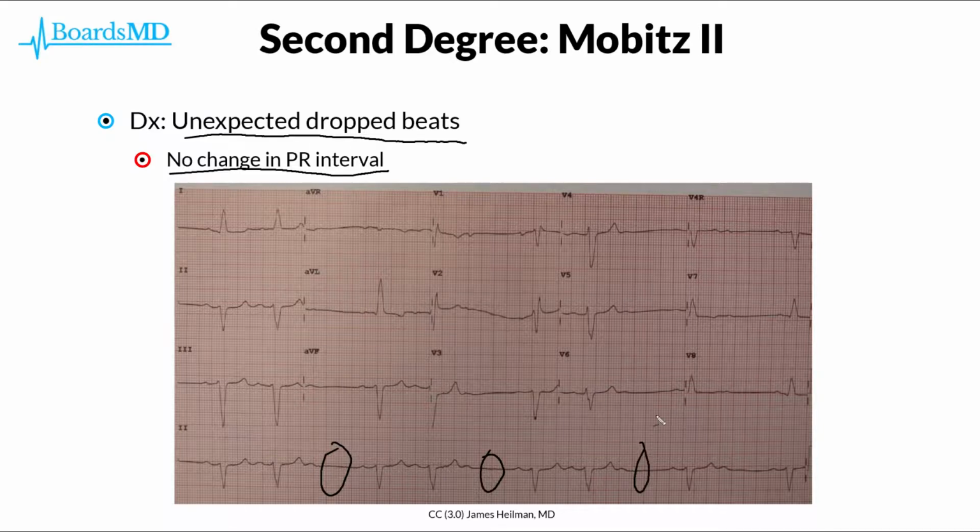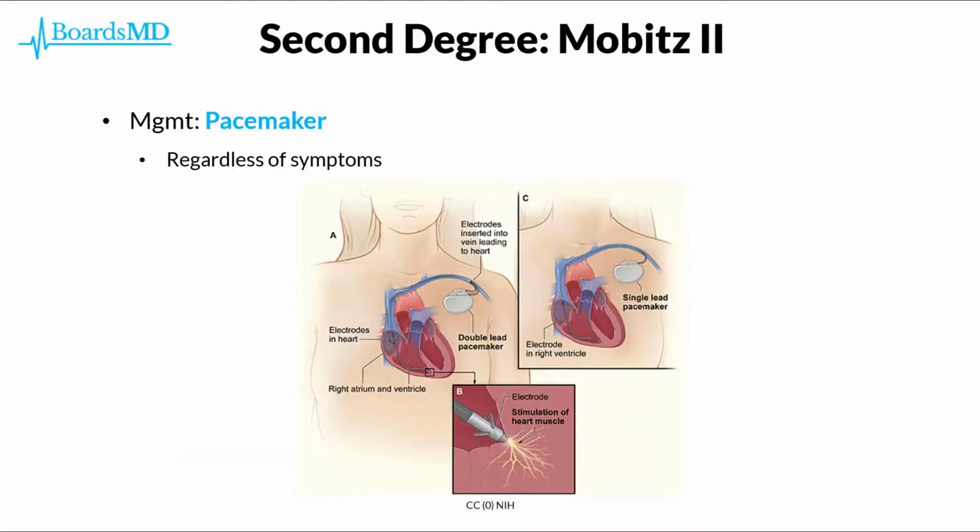And therefore these findings of having unexpected dropped beats but no change in the PR interval is highly characteristic of Mobitz type 2. And as one might expect with these unexpected dropped beats, Mobitz type 2 tends to be more commonly symptomatic and has a greater risk of progression to complete heart block than Mobitz type 1. Because of this risk of progression to complete heart block, when we have a patient with Mobitz type 2, it does not matter whether the patient is symptomatic or asymptomatic, as a pacemaker is going to be indicated regardless.